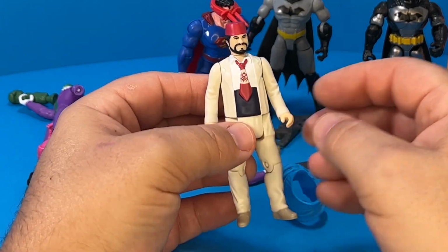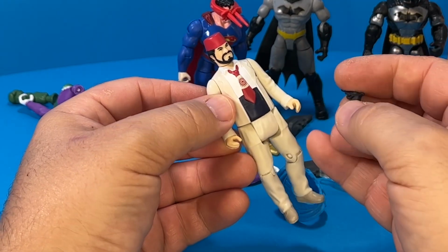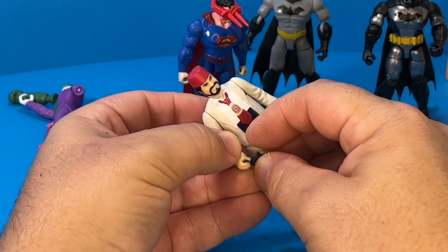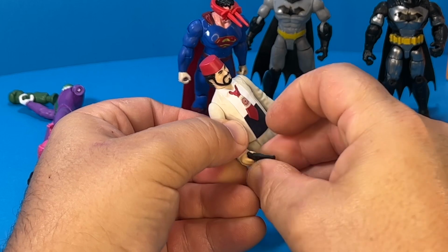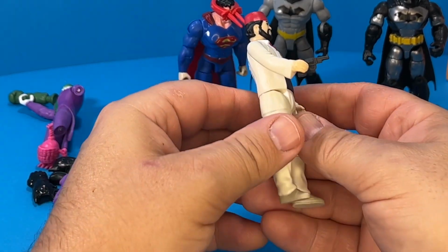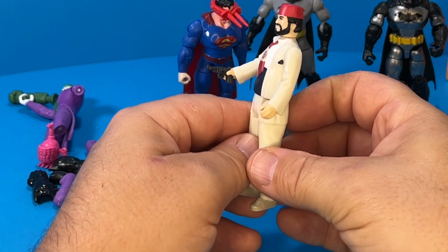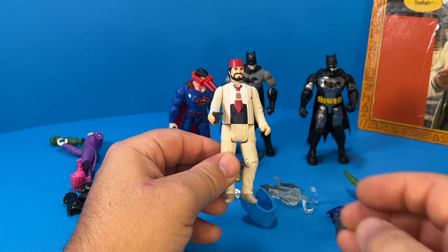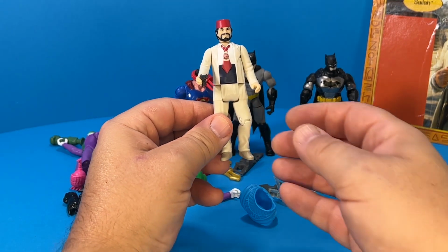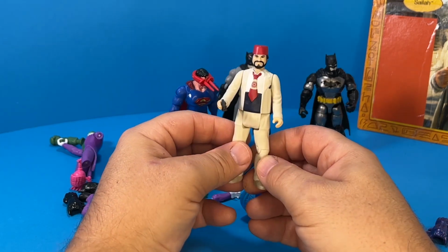He does have a handgun. It's really rubbery plastic. But it does fit in his hand quite well, and he does hold it. So they're making these figures hold their weapons a little bit better than the first wave, and that's what matters to me. But I really like this figure. He is really cool. He's going to look great on the shelf in the collection with the rest of the retro figures I got.